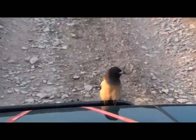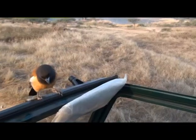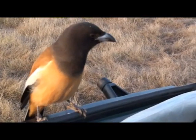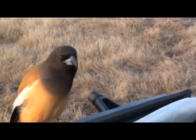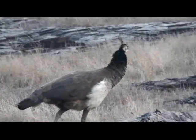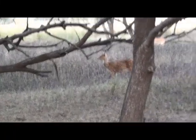And everywhere we went, this kind of little bird would stop and get on the car and look in. We thought he was just being really friendly. I think he wanted us to feed him something. In any event, he was a pretty little bird. This is a peahen. This is a female peacock. Notice she doesn't have the big, bright, beautiful colors that the male peacocks do.